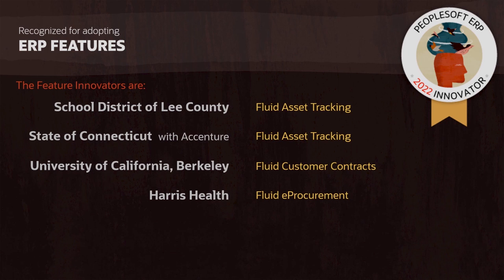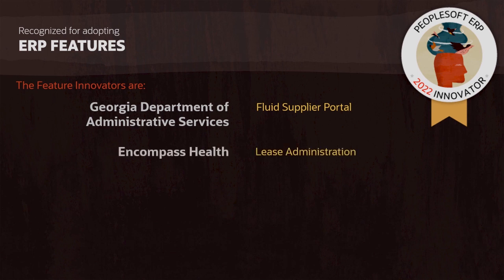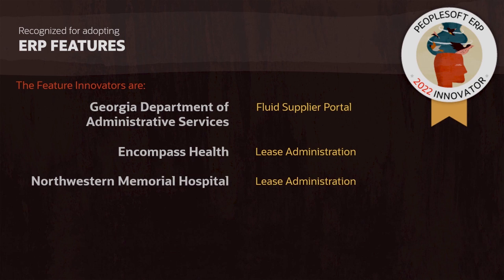Harris Health deployed Fluid e-procurement and enhanced their user experience with easier navigation, mobile device access, and streamlined approvals, especially helpful with urgent requisitions. The Georgia Department of Administrative Services joins the list of customers that have rolled out the Fluid Supplier Portal to improve interaction with suppliers. And two customers, Encompass Health and Northwestern Memorial Hospital, have implemented lease administration using the delivered activity guide to transition to the new lease standards.